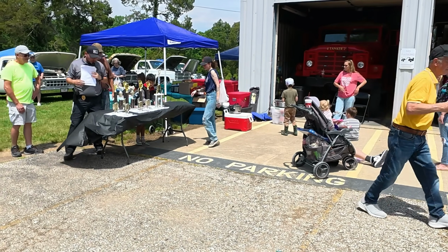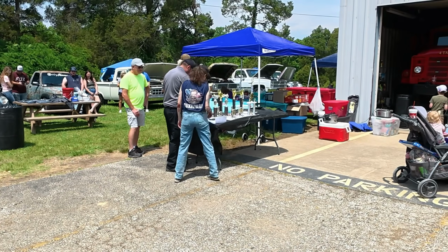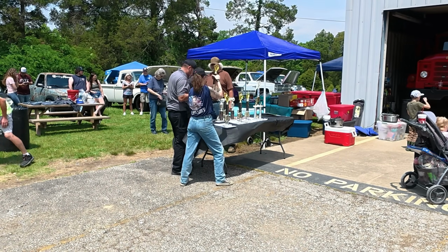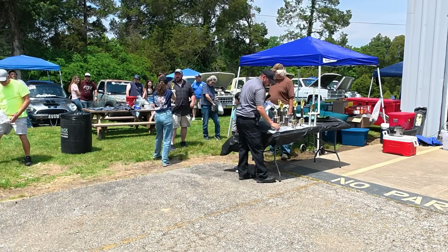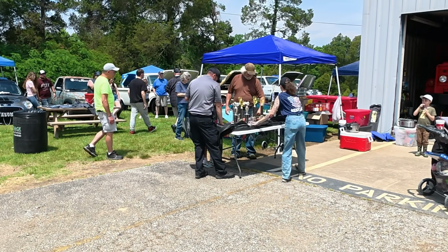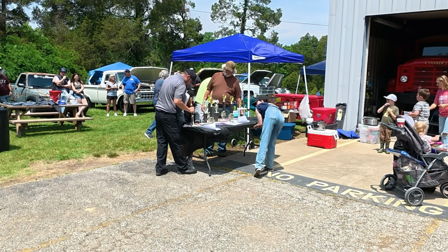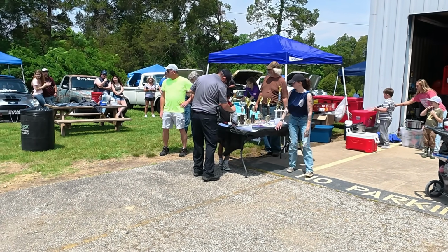Alright, and we're going to do best 4x4. So best 4x4 is going to go to Larry Willis with the 81 Jeep Scrambler. And then with the most unique is going to be Tony Meredith with the Red Rock Ford.